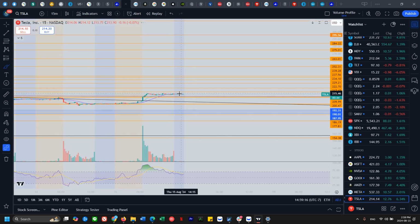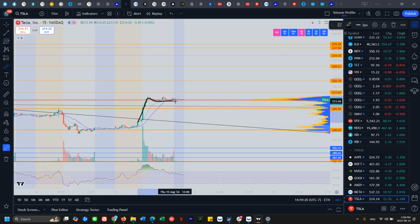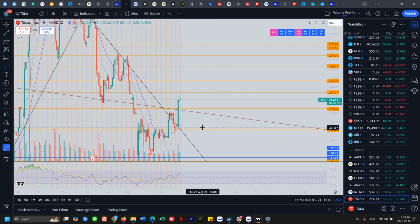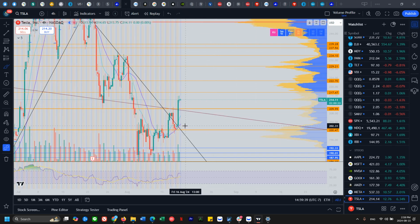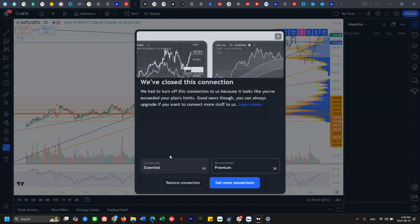Even in 15 minutes, pretty much close to half day, it looks exactly like the Qs. They move up in the morning and just go sideways. So when the Qs start to consolidate, we want to see Tesla act with relative strength so that it doesn't pull back as much. But as long as the far uptrend is intact, bulls are currently okay. Although it's the weakest out of the 7, I would say, in my opinion. I think Google is pretty weak as well. But I have to see.